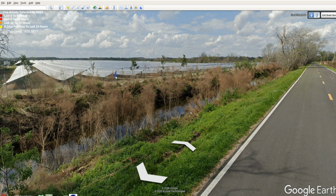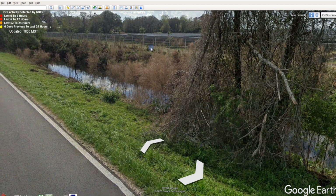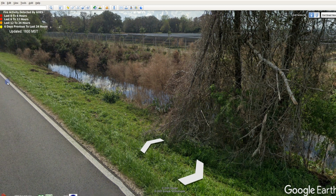Yeah, that's a 6-foot chain link fence right there with barbed wire on the top. See it? So it's not a power line, it's a fence. It's a fence line. Well, I'll be damned.